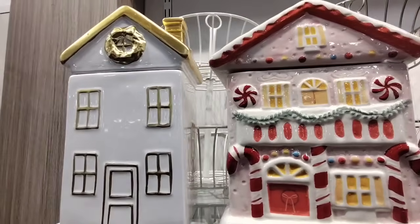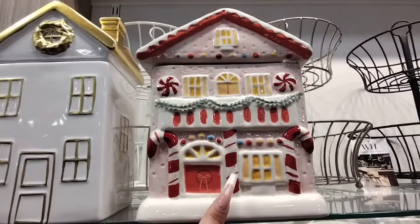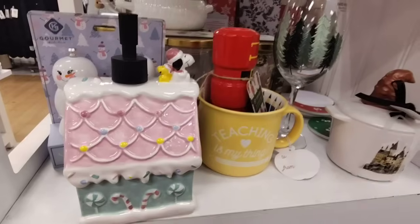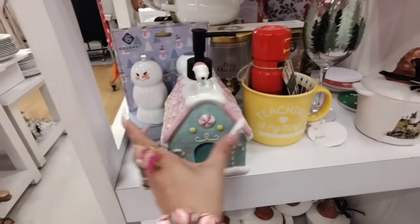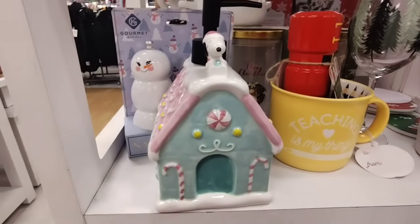And then we have the metallic gold. That kind of looks like it's from Target Dollar Spot, though, and that's $14.99. Now, this one is really gorgeous, though. Really, really nice. Oh, sorry. Oh my gosh. Okay, so I'm combining Home Goods with Marshalls. Look, we found another cool Snoopy soap dispenser, and I love it. $14.99, you guys.